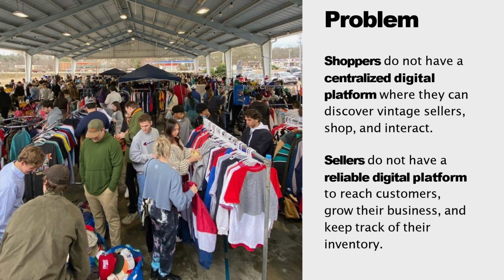So this is great in person, but this aspect hasn't been brought to the online world yet. And that's where our problem starts: customers don't have a centralized platform to discover new sellers, shop products, and interact with these same sellers. And sellers don't have a digital platform that they can rely on to run all aspects of their business.